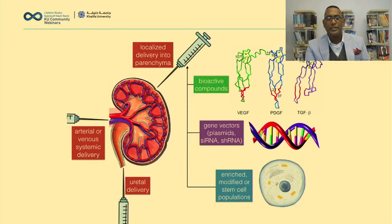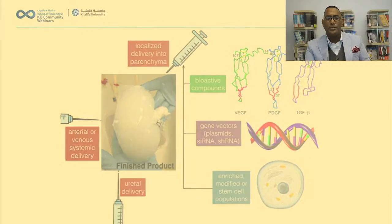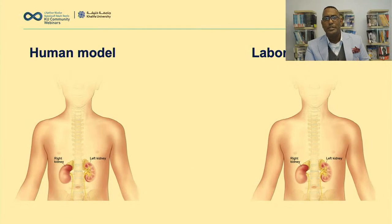As we thought about this, we decided, why would it not be possible to take the scaffold, introduce a bunch of these compounds and factors, and try to rebuild this? Rebuild it in such a way that we can take a potential patient's own cells and build up a kidney that may be customized for said individual. So that was our hope. That is today still my hope as I push forward with this research.